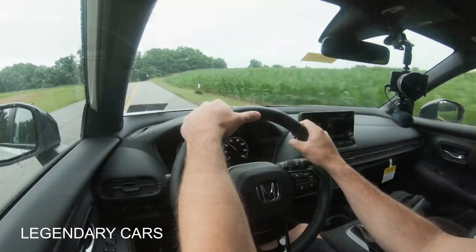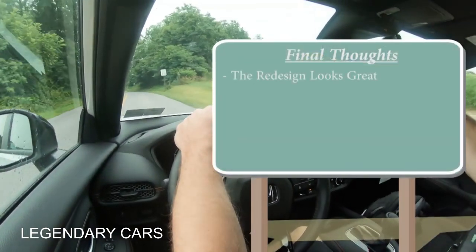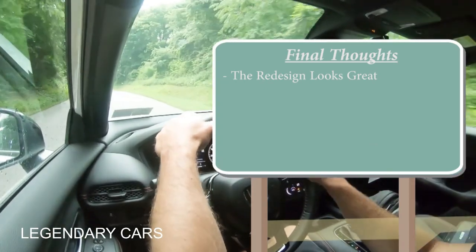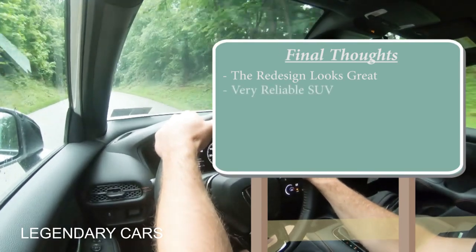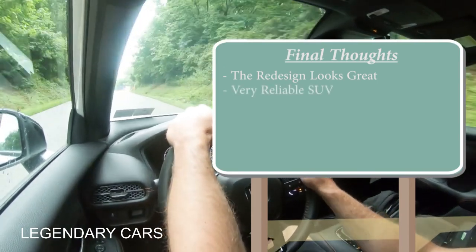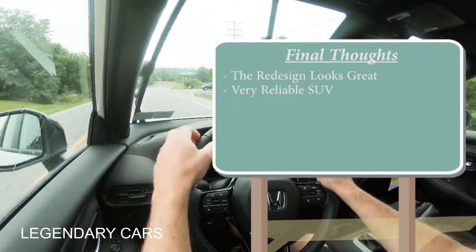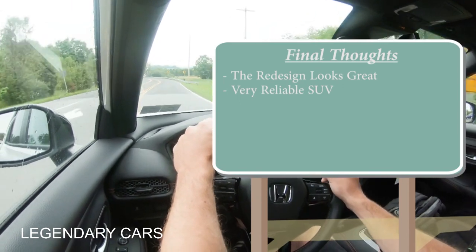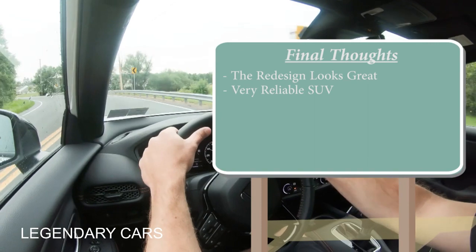And so overall, when it comes to my final thoughts, I do absolutely love the redesign for the 2nd generation HRV. I think it looks 1,000 times better than the previous generation. And quite honestly, because this is not a turbocharged engine, this should be just as reliable as the previous generation. I've seen so many of the previous generation HRVs go 300,000 miles. You can probably check them out on Auto Trader right now. They are incredibly reliable because of that naturally aspirated 4-cylinder engine, which is a very rare thing these days, quite honestly.